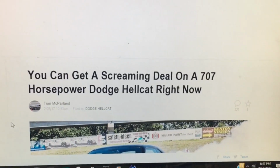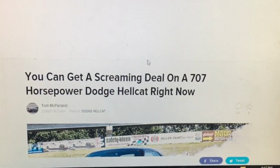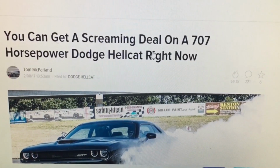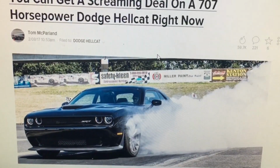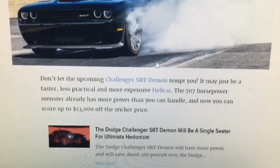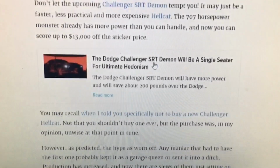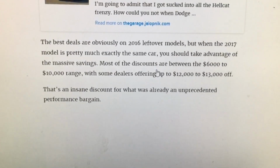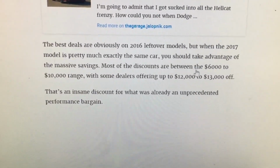Then I came across an article, I think it was from Jalopnik, I'm not sure, but they were saying this is the time now to get a Hellcat, because the Dodge Demon's coming out, which is going to lower the price of the upmarked Hellcats. And on top of that, there's a lot of 16s available. So again, I'm more intrigued. So I went and hit a YouTube search of lease Hellcat, and I saw dealerships actually trying to lease these. They're trying to get rid of these Hellcats.